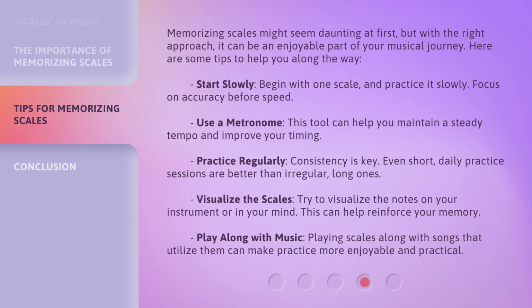Practice regularly. Consistency is key. Even short, daily practice sessions are better than irregular, long ones. Visualize the scales. Try to visualize the notes on your instrument or in your mind. This can help reinforce your memory. Play along with music. Playing scales along with songs that utilize them can make practice more enjoyable and practical.